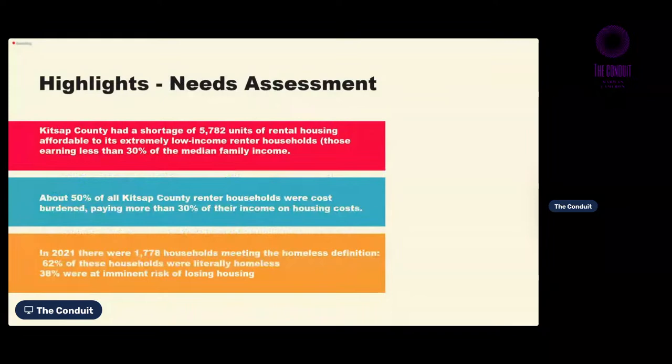There is a lot of data included in the needs assessment and gap analysis in the allocation plan. It's pages 5 through 20 of the allocation plan, so a lot of data. And these are just some major takeaways. Kitsap County had a shortage of 5,782 units of rental housing affordable to its extremely low-income renter households, so those earning less than 30% median family income. About 50% of all Kitsap County renter households were cost burdened, paying more than 30% of their income on housing costs. In 2021, there were 1,778 households meeting the homeless definition, and 62% of those households were literally homeless, 38% were at imminent risk of losing housing.